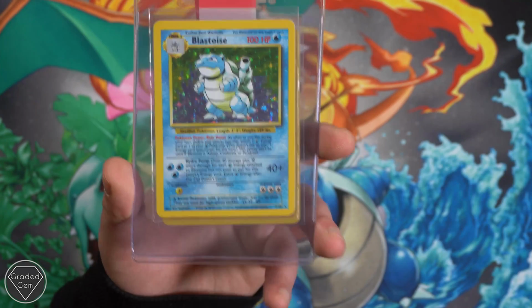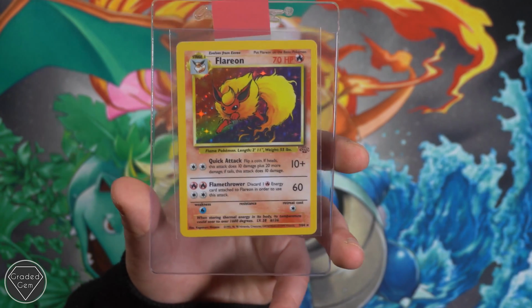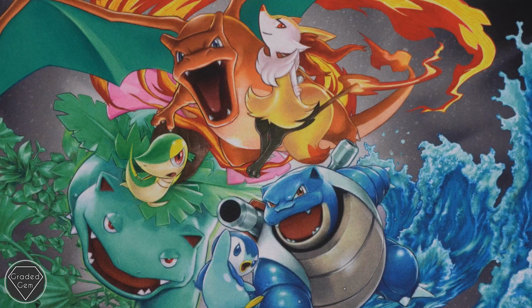We then have a random Blastoise, obviously not part of Evolutions, from Base, and a Flareon Unlimited Jungle. Duanne, thank you very much for this submission. Next up, we have Oliver.